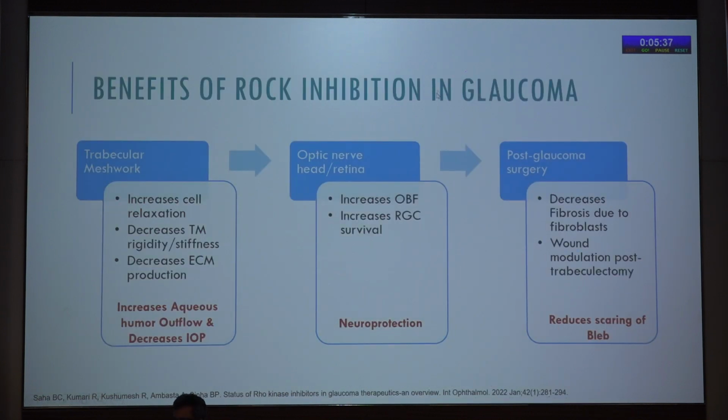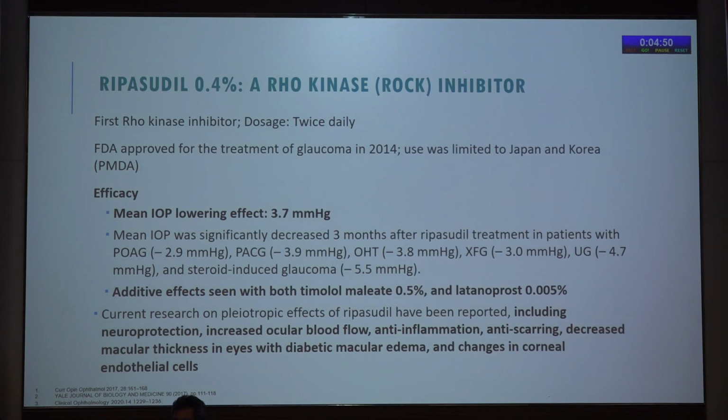So the benefits of ROCK inhibition in glaucoma is they may act in 3 different ways. One, as I already described, they improve the facility of the trabecular meshwork outflow. They also increase optic nerve blood flow, and they also thereby increase the retinal ganglion cell survival by improving the optic nerve blood flow, and thereby they have a neuroprotective role as well. Also, they decrease the fibrosis because of the fibroblasts, and when we do our glaucoma surgery, most of the trabeculectomy failure is because of the increased growth of fibroblasts. So they can be used as wound modulators post-trabeculectomy and reducing the bleb scarring.